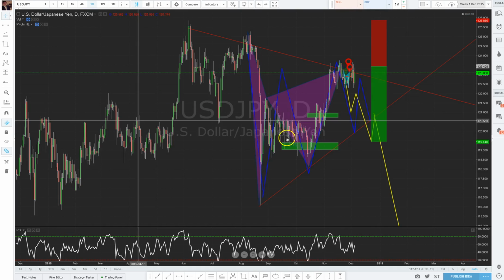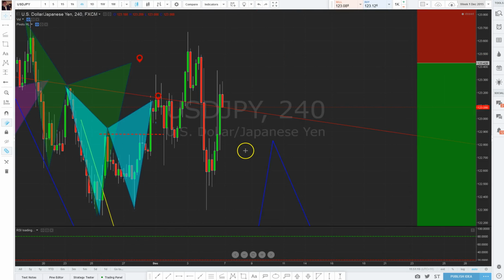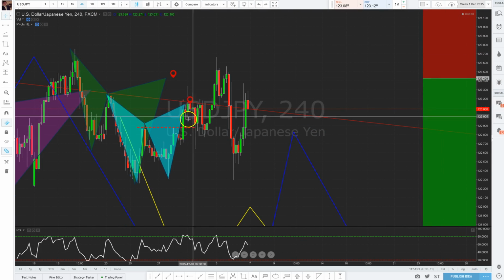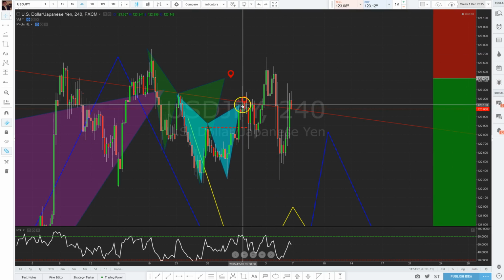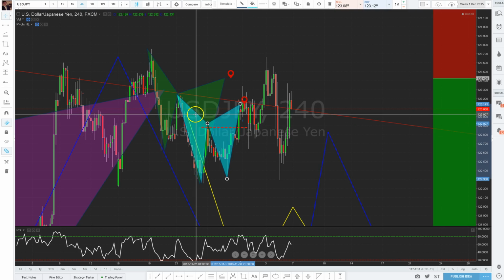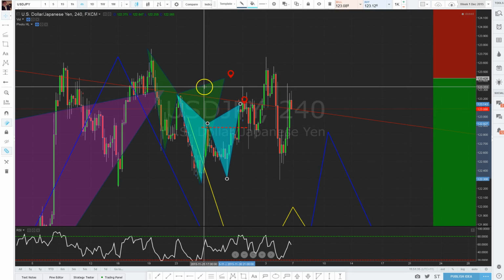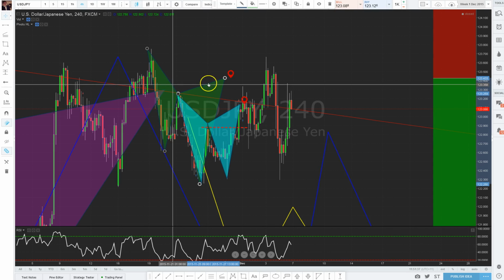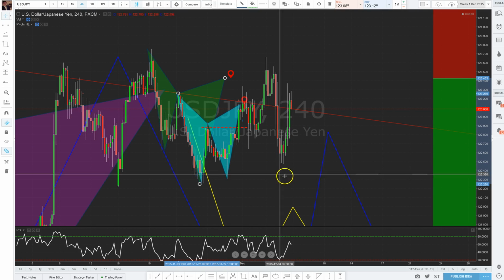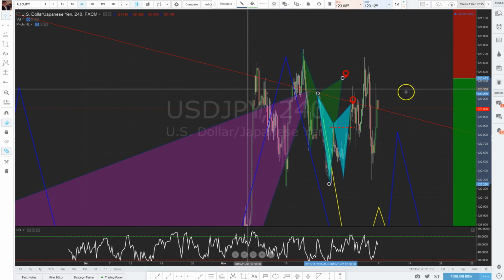USDJPY. Okay, so we had a few patterns in here. This one's been kind of going for me, not really sometimes. So we had completion of the pattern there. You would have got target 1 and target 2 hit on this, I think it's the Gartley pattern. If you entered the trade here too for this cipher pattern, you would have got target 1 and 2 hit, and you probably would have been able to get some extension levels hit. So these two are good. These two are winning trades.